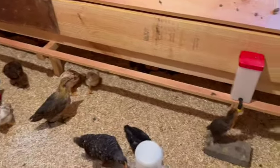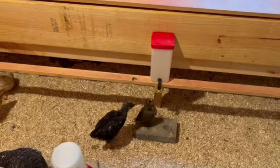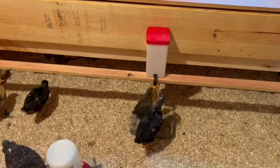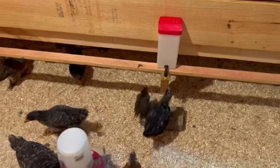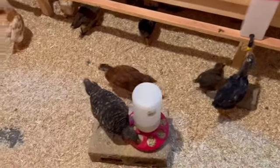Oh look, she's going for it. Oh, there, it's a little bit better for her. Good girl, now she can reach it. Awesome. And then I put the food up.